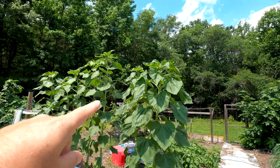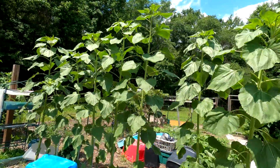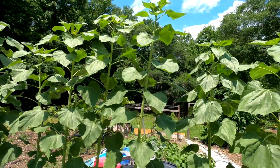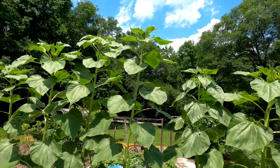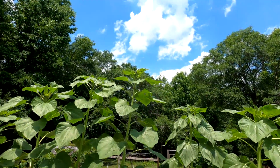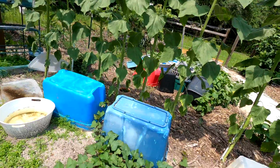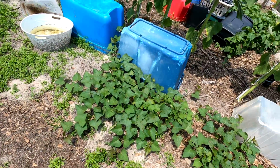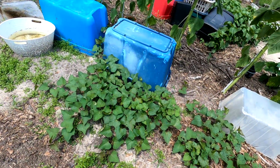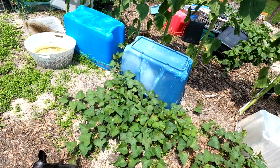And then we've got these humongous things. These are sunflowers, and they are taller than me, so I think the tallest one is probably going to be about 8 feet. It's pretty stinking tall for in there. We got some sweet potatoes down here that are growing. Hopefully they're growing. So we will see what's happening with that.